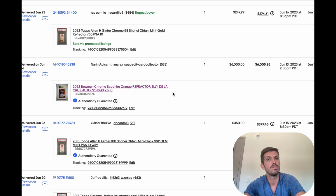I have another one, PSA 9, sent it to Beckett, Beckett 9, cracked it out, sent it again to Beckett, Beckett 9, same subgrades. The other one that I have, I paid roughly $2,700, $2,800, $2,900 for. It's a Beckett 9. I have it in possession. I'm going to auction it off here soon. It's going to be more than a $3,000 card at auction.